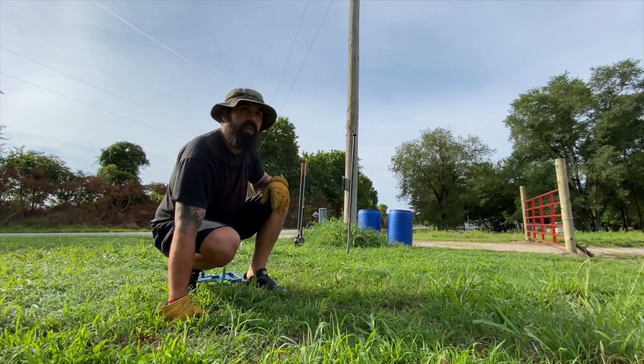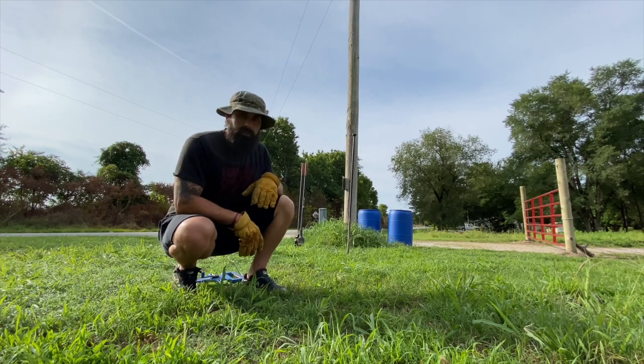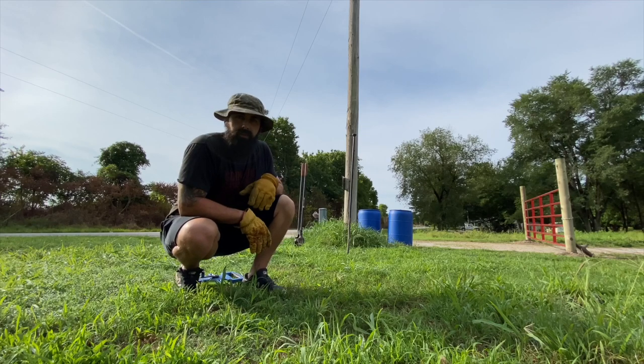And our meter's on the side of the house, but just the nature of it, a lot of the companies around here do average estimates anyway. They're not actually reading meters. Hey. Another reason for a fence.